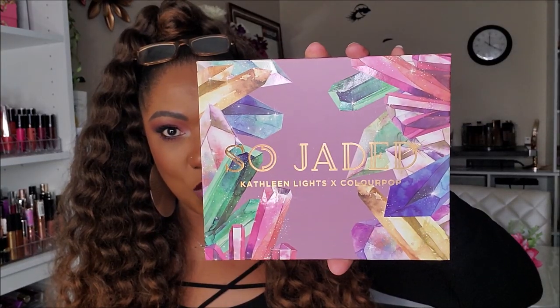And the other palette I got is this So Jaded, the latest Kathleen Lights and ColourPop collab. Now, Kathleen Lights, she be hooking up a palette, okay? I think I have her other two, or at least one I know of her collabs with ColourPop, and her palettes be bomb, okay? So this is what it looks like. It's called the So Jaded palette. And, you know, there's crystals and, oh, it's so cute.